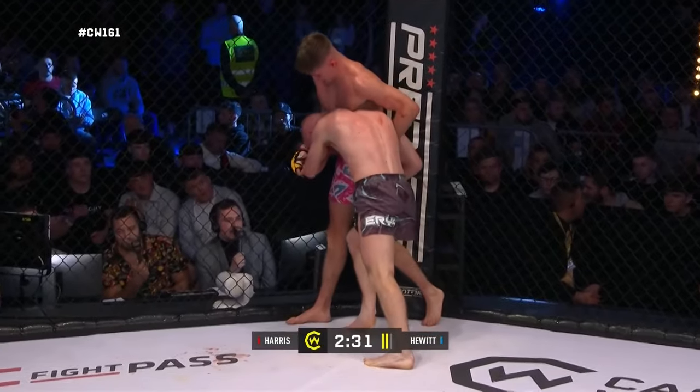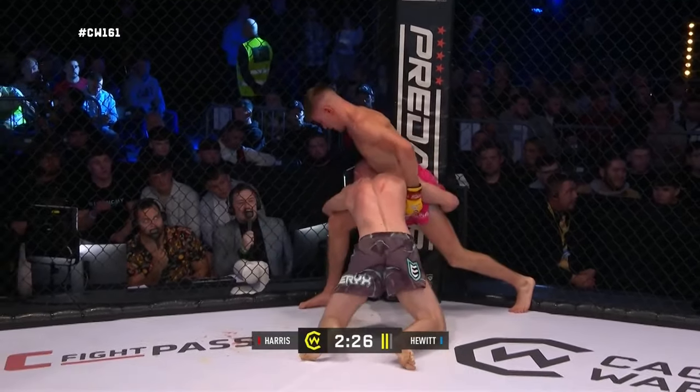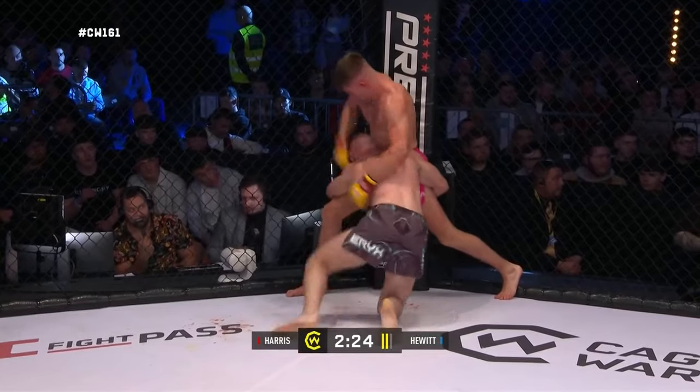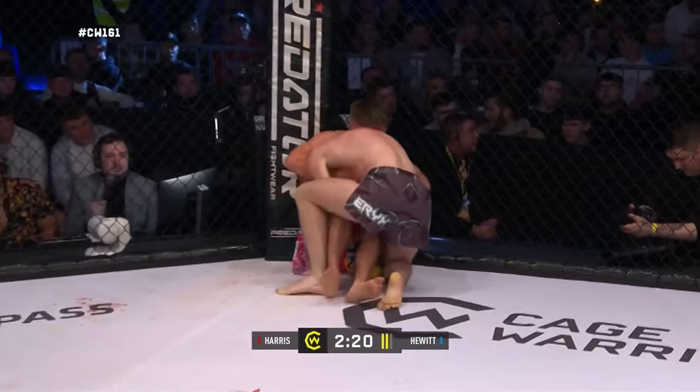flyweight. Hewitt able to get back to his feet here now. He's got a lot of ground to make up, though. Hewitt now going for the takedown. Yeah, interesting. Has his hands clasped. And he gets the takedown. Let's see what he can do on top position here.